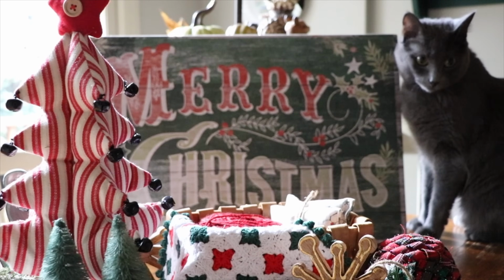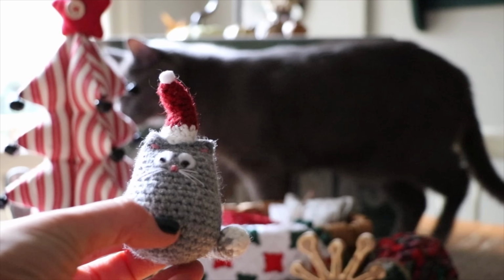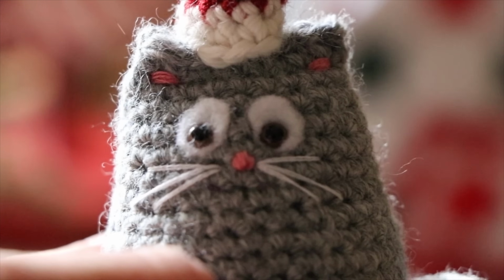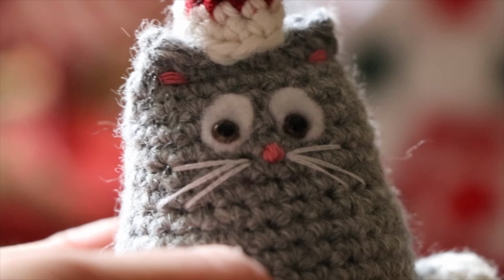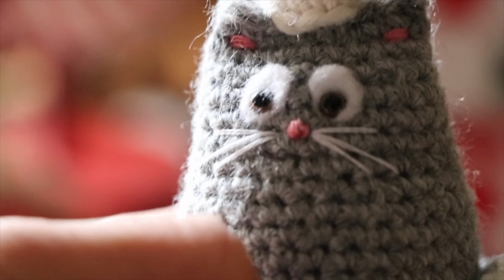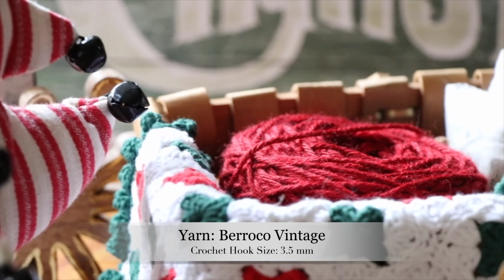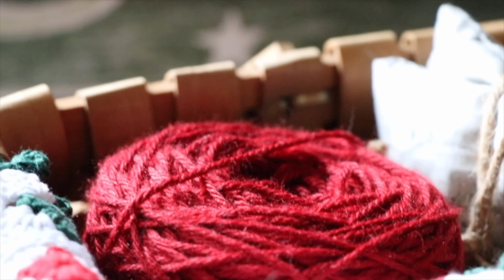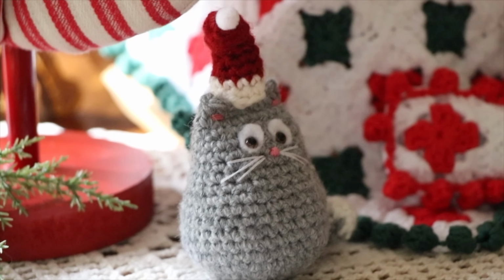Of course, I have a gray cat of my own, so I just thought this would be so fun to crochet a little Olive here. And one of the things that I did to change the pattern just a teeny tiny little bit was I added a little bit of felt behind the safety eyes, and I also just did a small French knot for the nose. But otherwise, I followed the pattern exactly the same. I used my favorite worsted weight yarn, which is Berroco Vintage, and I used a 3.5mm crochet hook. So I just think he is so cute. Look at that. I'm going to add a little bit of red and white butcher's twine, so I'm going to make it a little Christmas ornament. How adorable.